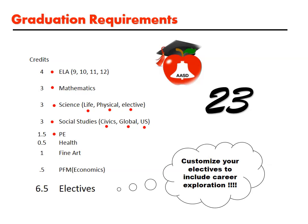They must have 3 credits of social studies, including civics, global studies, and U.S. history. Students must have 1.5 credits of physical education, or 3 semesters, a semester of health, 1 full credit of fine art, and 0.5 credit of personal financial management, or intro to economics. The remaining 6.5 credit electives can be customized based on your individual academic and career goals.